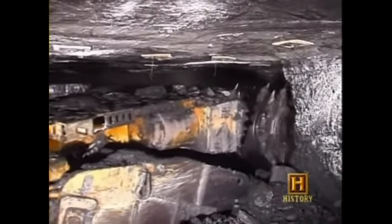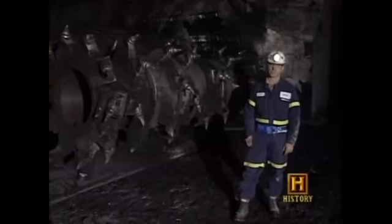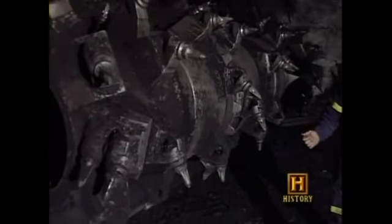The machine, called a continuous miner, cuts up the seam of coal from the mining face, eliminating the need for blasting or drilling. It has a large rotating drum-shaped cutting head that spins and breaks the coal from the seam. We're at the front end of the continuous miner. This is the end of the miner which actually breaks or extracts the coal from the face. As you can see, there's an 11.5-foot drum on the front of this miner. It rotates. It has bits laced on the drum in a scroll fashion.